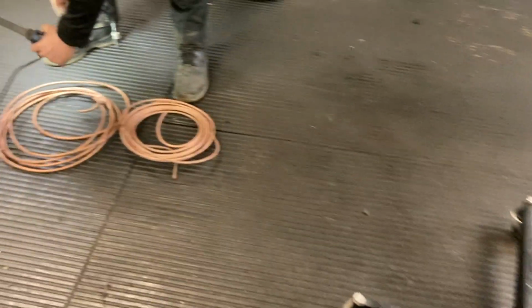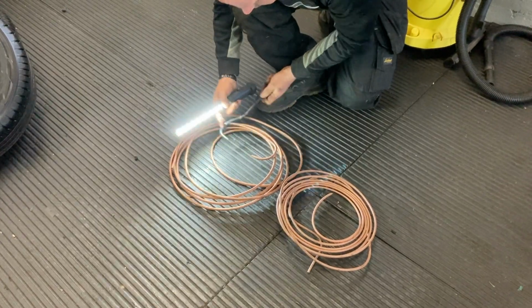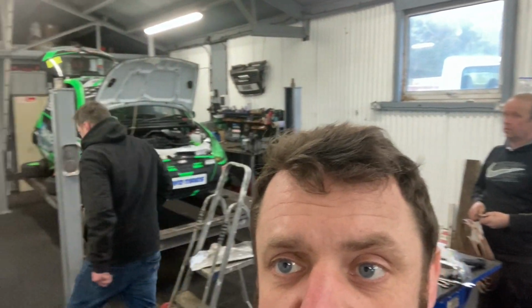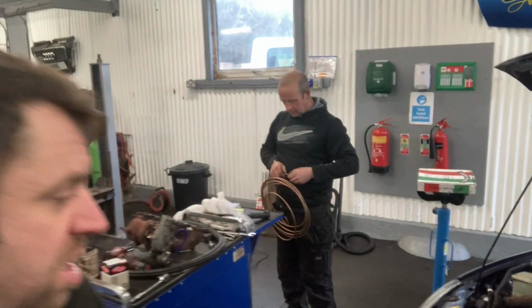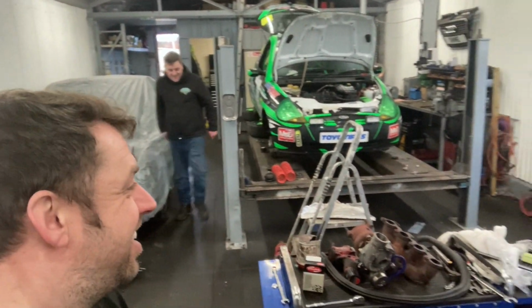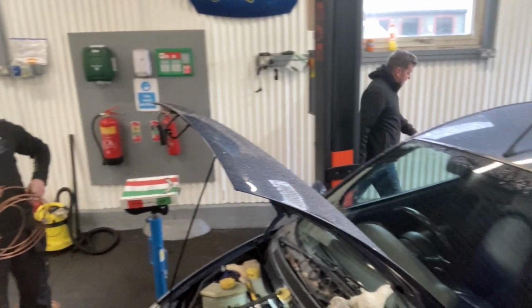So Kev's just measuring up some different size brake pipes that we've got. Going to make a new pipe. It's not plastic. You got one? That one. Happy days, that'll do. I'm going to leave out the old one, Kev. Right, so we'll get this bit of pipe made up and then I'll try and sort out this turbo, the scrapyard turbo build.